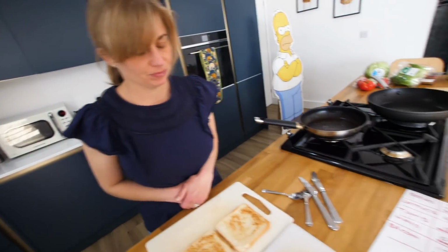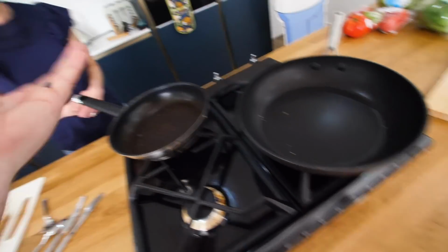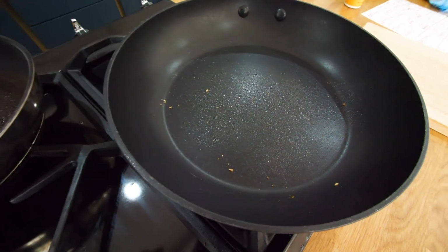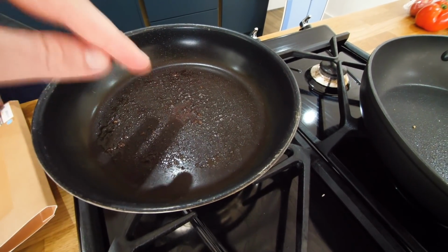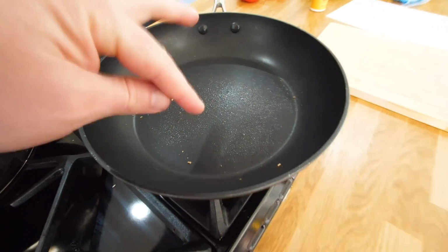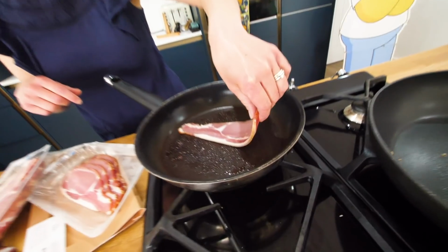They do. So we're going to use these pans now. Our steep and our cheap pan. We might as well use them for our bacon, right? Actually, the other thing to point out is this pan over here, the steep one, is way more oily versus that cheap one. So there's definitely something going on with those ingredients.